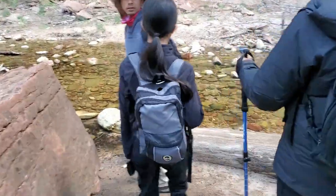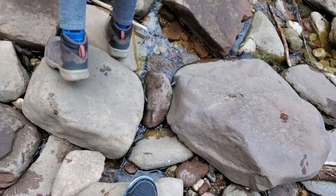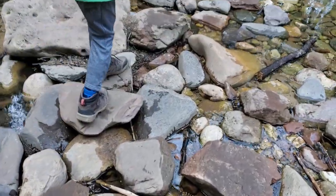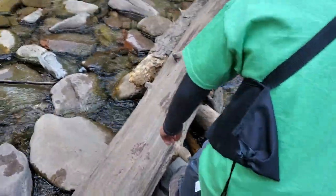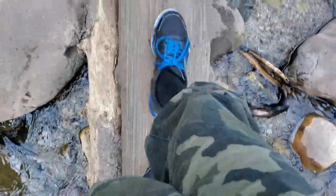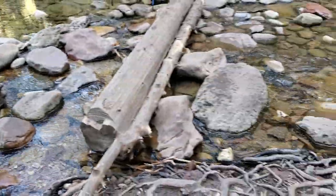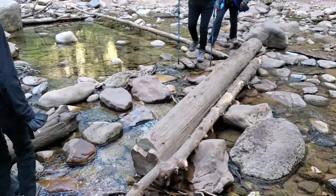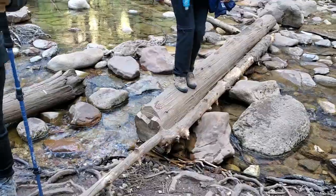So here is one stream. Are we supposed to go here? Probably a bird, because it'll fly away. Let me try the log. Oh, yeah. I got one foot in there. Bruh. Waterproof. Whoa. So awesome.